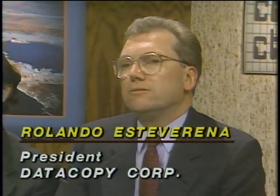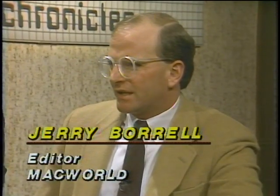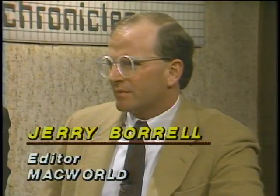Jerry, is desktop publishing the only application for using a scanner? How else are people using this? Well, in fact, it wasn't. Both Kurzweil and Datacopy were two of the original companies that introduced scanning for optical character recognition, but we've never really seen that come to the fruition that we would have hoped. And so graphic scanning and the recent development of desktop publishing have become the biggest and most practical market for scanning. Last question, about 30 seconds left.